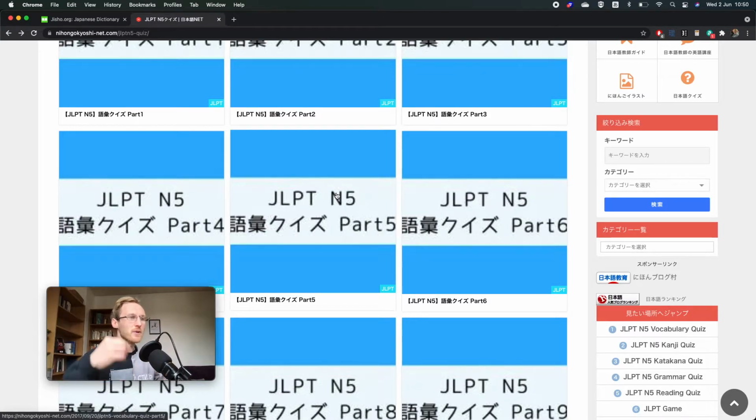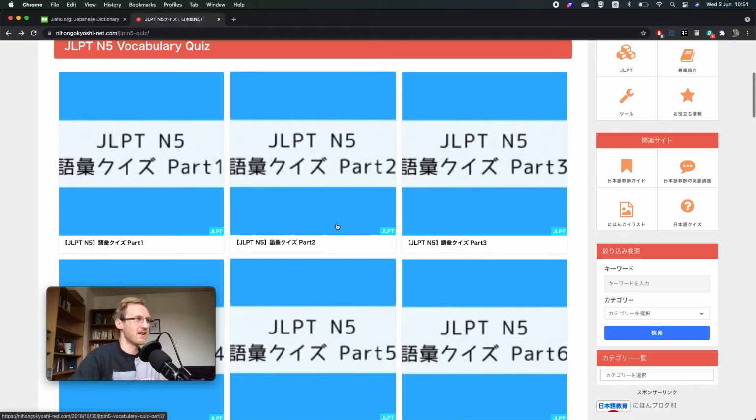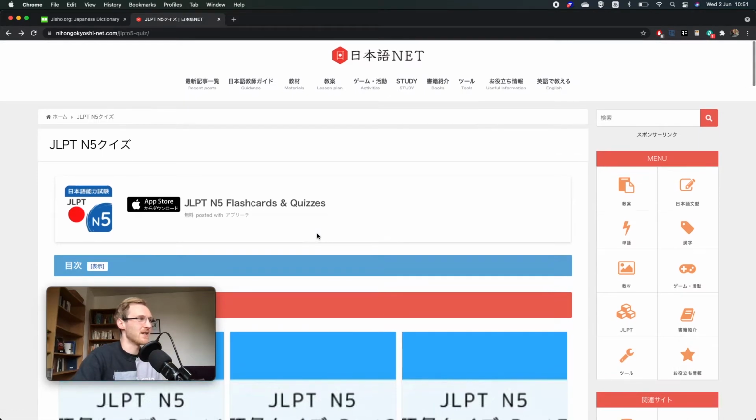in the future. You can go to the official JLPT website and download a test quiz, but there's only one, and this is just a good way to expand your options for practicing for the JLPT and testing yourself on the question formats that will actually turn up in the JLPT. There's also an app that you can download with these flashcards and quizzes so that you can keep studying these on the go.